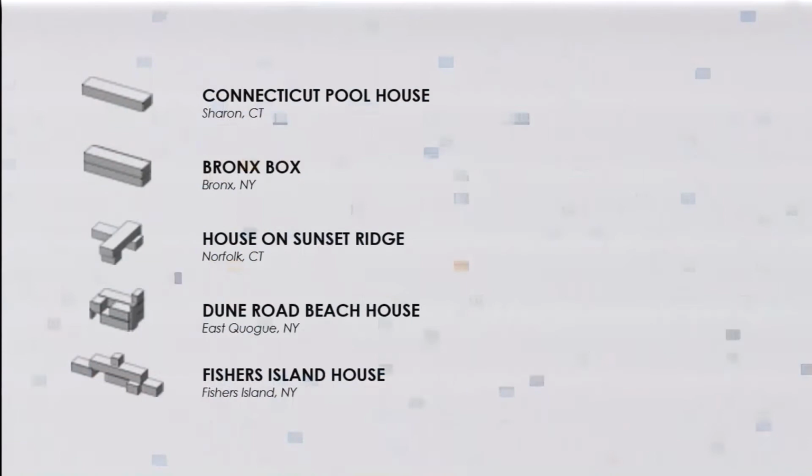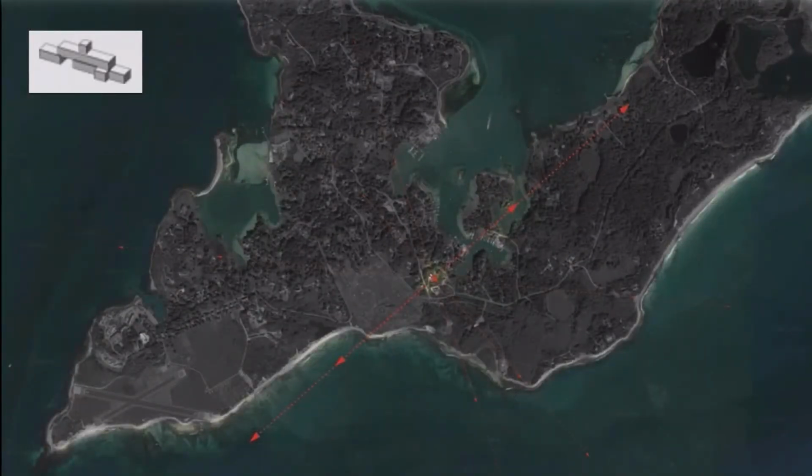Last house. This one sits on an island, Fisher's Island. Not your Fisher's Island, but the Fisher's Island up in the Long Island Sound off the coast of Connecticut.